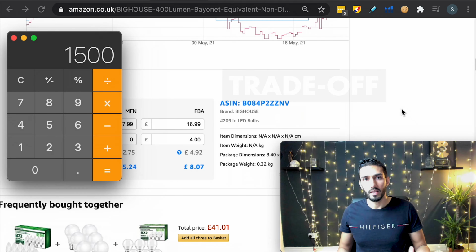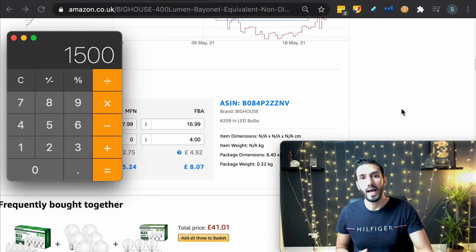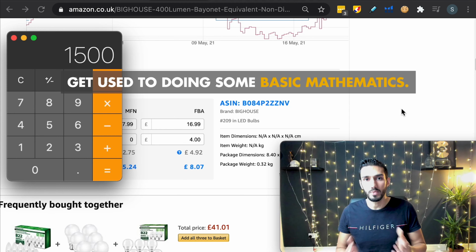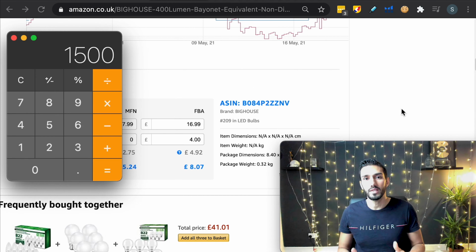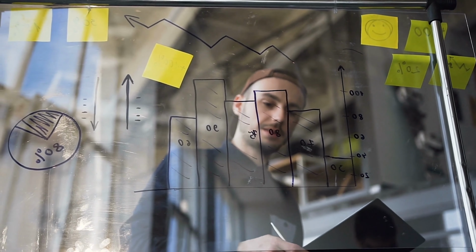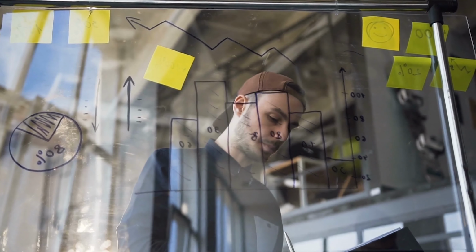So just in summary, realize that when you first start, it's a good idea to just jot down a few numbers to get an idea of your path for your first Amazon product and what you're trying to aim for. And then also understand, even if you hate doing the numbers, you have to get used to doing some basic mathematics when it comes to business. That's the only way you'll succeed. You'll need to understand how much profit you're making, how much you're spending on different things related to your business. It's a good idea to kind of break it down into a spreadsheet.